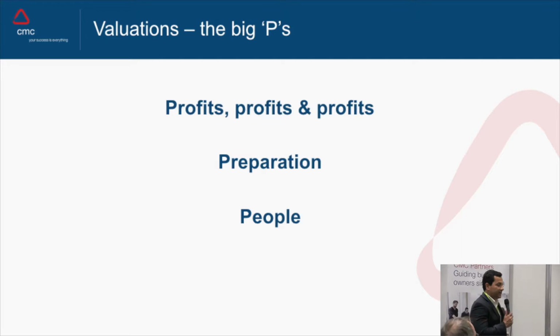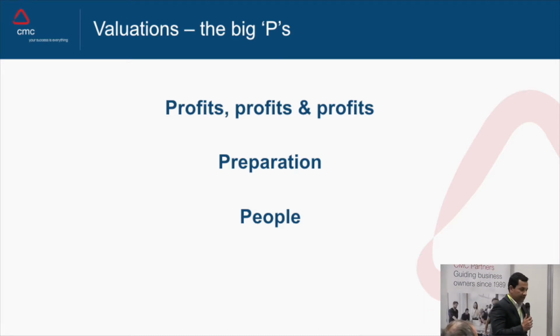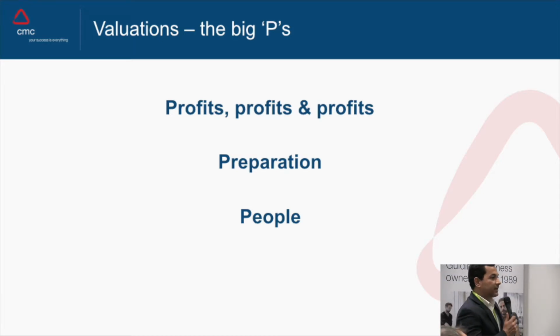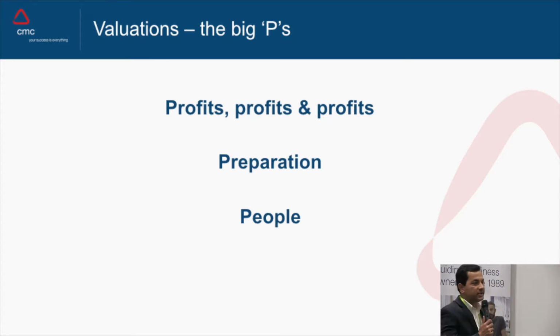Right. Okay. Let me start with two statistics, which I hope will set the context of what we're going to talk about in the next 10-15 minutes. There are various studies, academic, industrial, analysts, but broadly most of these studies converge on the fact that anywhere between 60 to 80% of business sale transactions do not deliver the value that Simon was talking about earlier. Just keep that statistic in mind, and feel free to Google this. It's a fairly well-established fact.